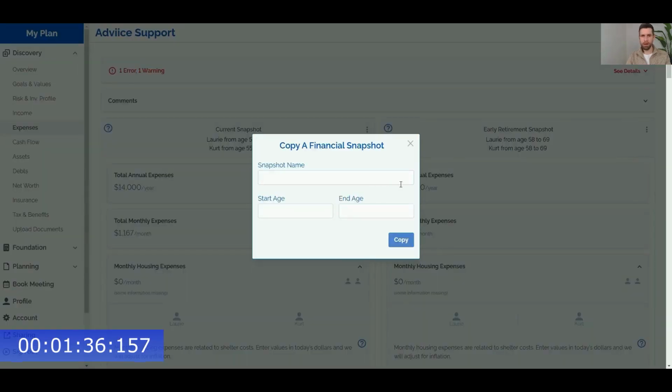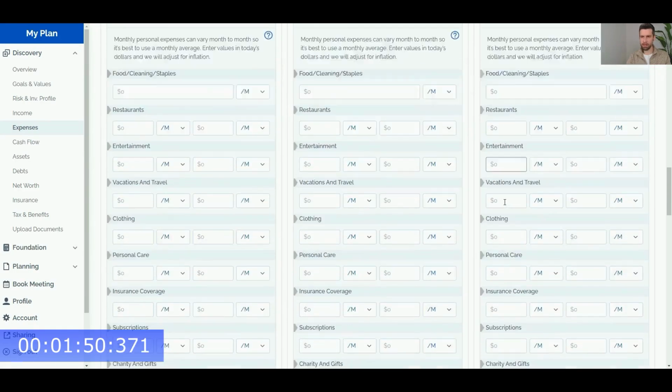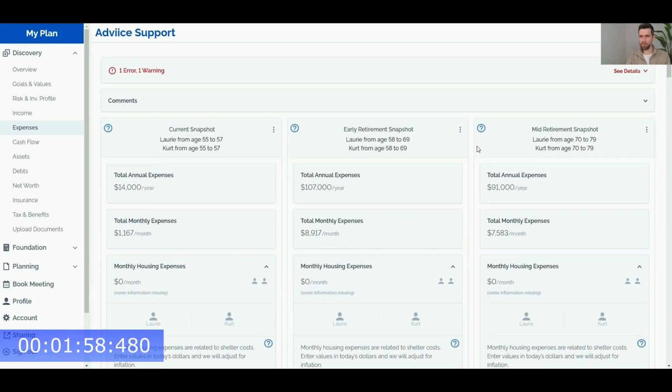We're going to make a copy of this snapshot. We're going to call it mid-retirement. This is going to go from age 70 until age 79 inclusive. So we've got 10 years there. We're going to decrease this spending to around $91,000 a year. So we've got slightly less spending in that mid-retirement phase. Again, we could go through all the detail, but for now, quick plan, we're going to skip over that.